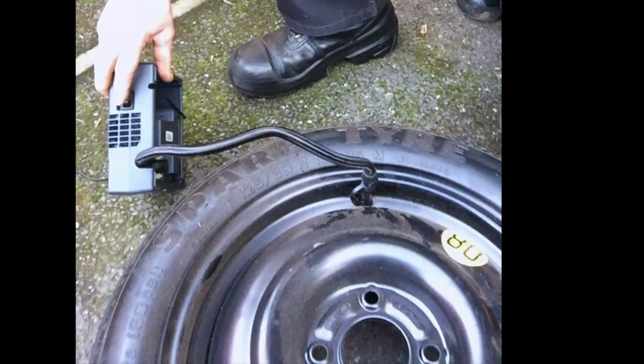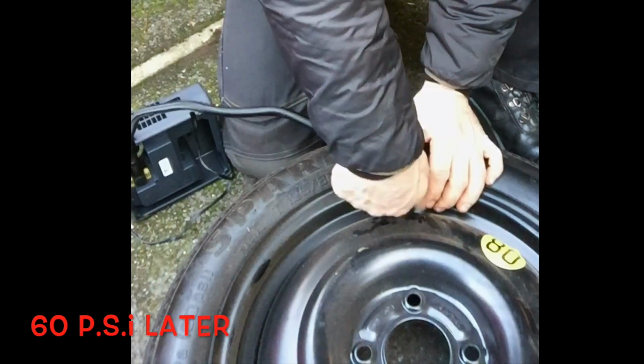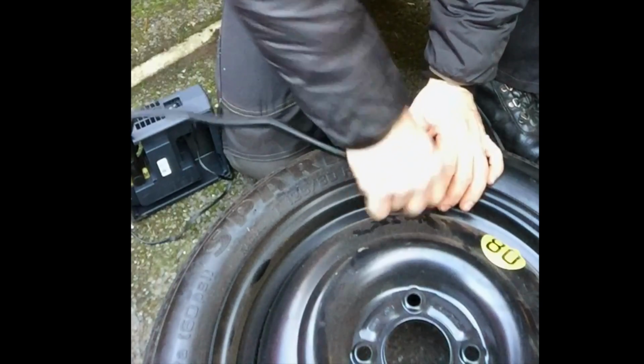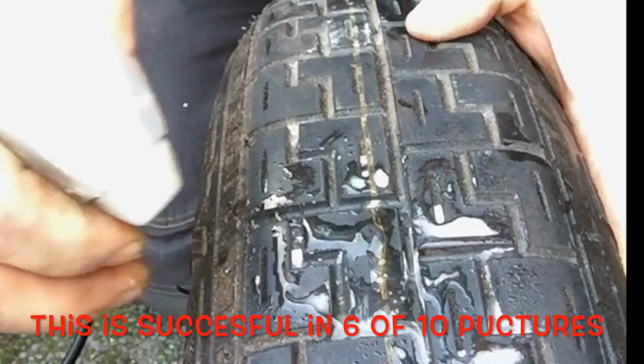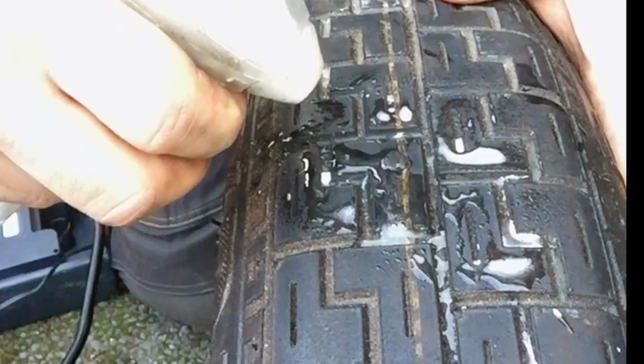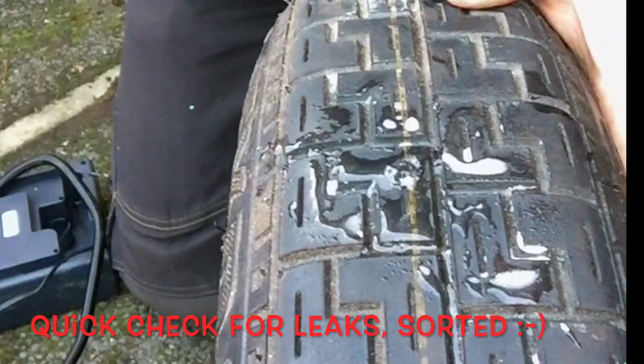Okay, find your 12 volt supply, get your compressor plugged in like this, and then let's get some air in it. If that fails, I've bought one of these.